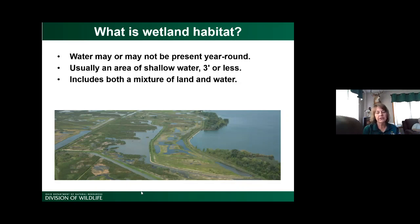It's not just water. And there are many factors that relate into wetlands. You could do a whole slide presentation on wetland habitat. It's going to include the soils, poor drainage, the plants, the hydrology, even the topography. Wetlands are typically a flat area where you find them.